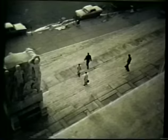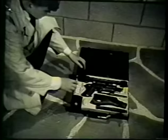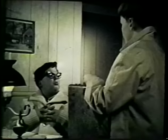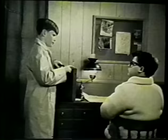Your assignment, danger. Your mission, find the master spy. Your weapon, Secret Sam. Through Secret Sam's periscope, you see him, but he can't see you. You locate the master spy, you talk to him, and Secret Sam's hidden camera is taking his picture right now. Suddenly you're discovered. Secret Sam fires bullets from inside the case.